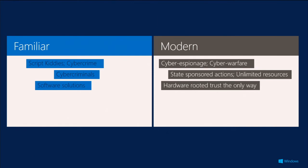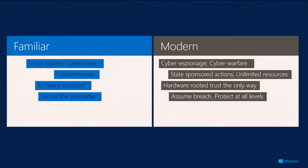We've tried to solve problems in software forever, but we know that software can be defeated. So with Windows 8, you saw us invest a lot in hardware. We had UEFI, and TPM became a big central part of our story. Hardware-rooted trust is the modern way. That was delivered in Windows 8, but the devices people are using need to catch up to the modern threat, because most people are not running Windows 8 hardware yet.